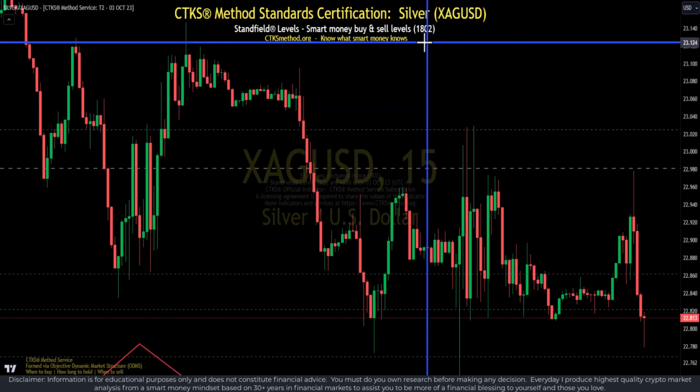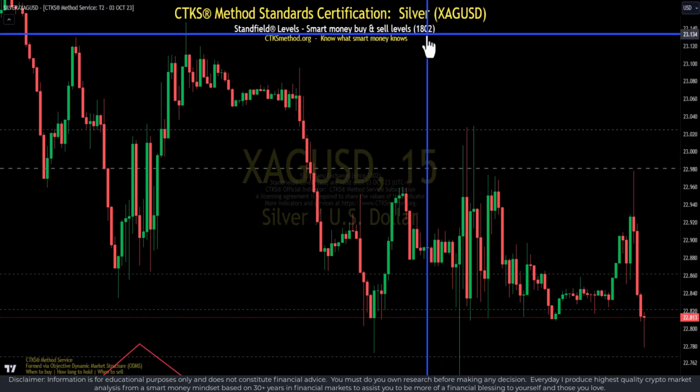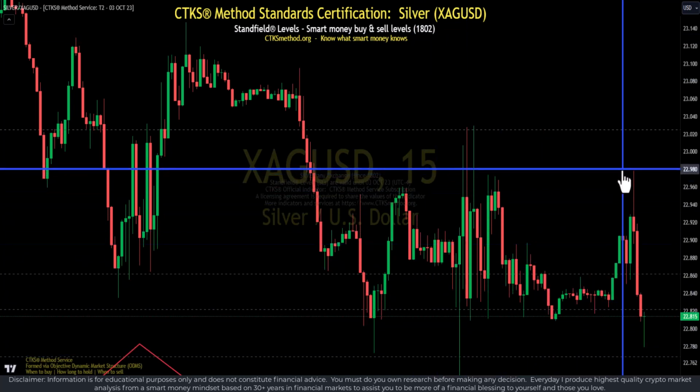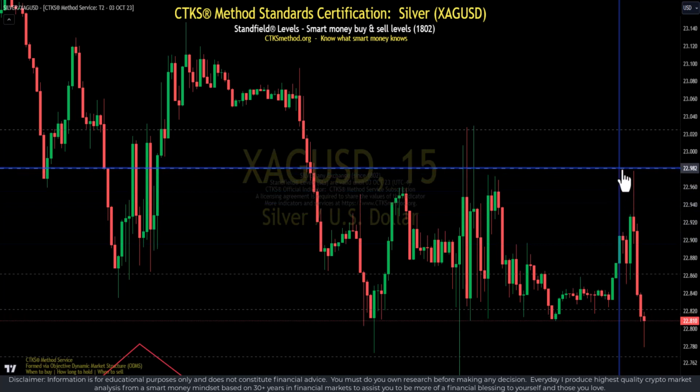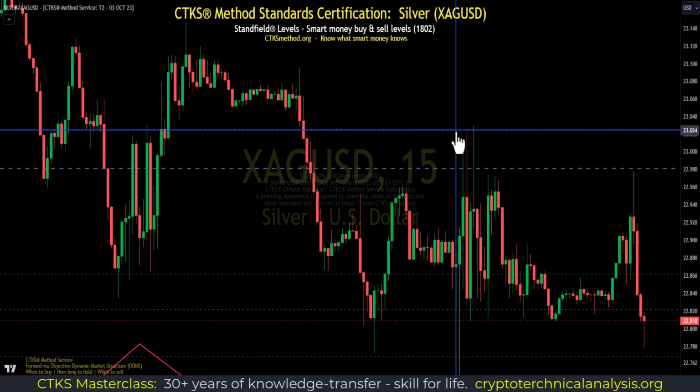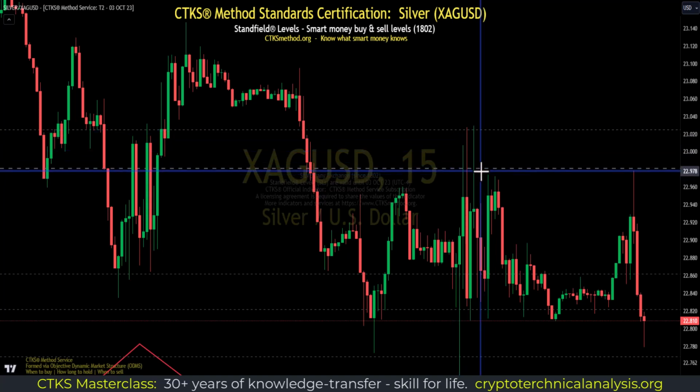Here we can see those particular levels marked up since 1802. We can see that silver tried to get above this smart money sell level at 22,982 and was unsuccessful. We've seen it come up through that level before and then reach the higher level of structural resistance at 23,024. That's what makes these lines so incredibly important.